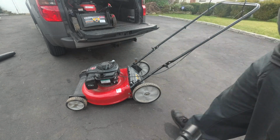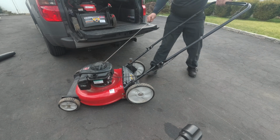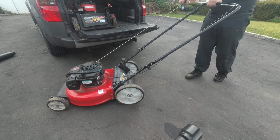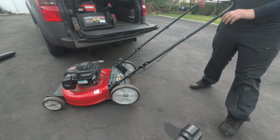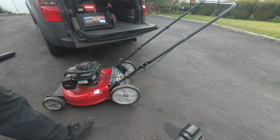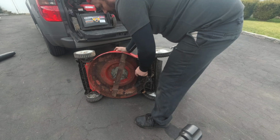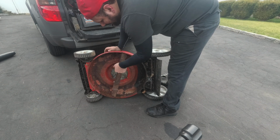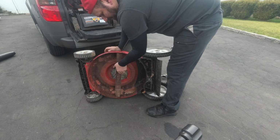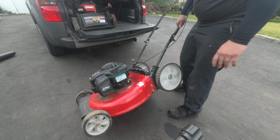So, this is missing the gas cap. Let's see if it has compression. Yep, it has compression. Spark plug is there. And is the blade bent? It's been sitting for quite some time. I'm just focusing on a part of the deck. Let's see where it goes. The blade is not bad. The crank is not bad.